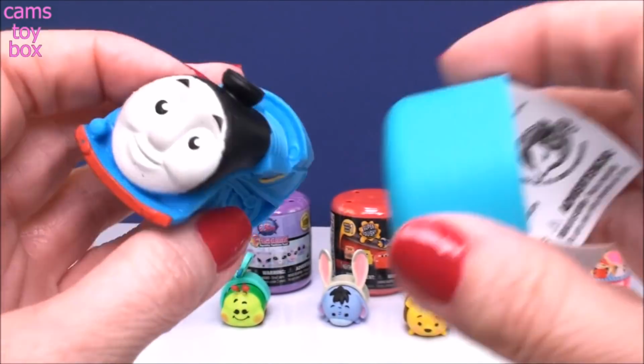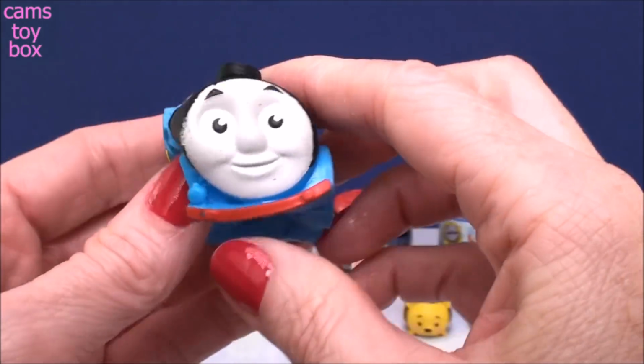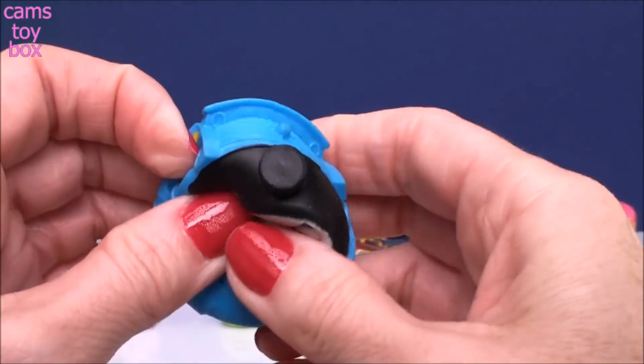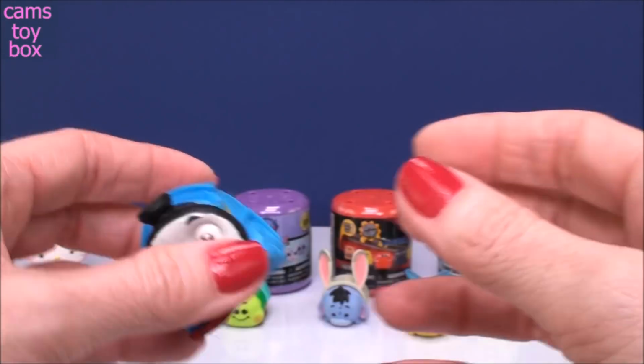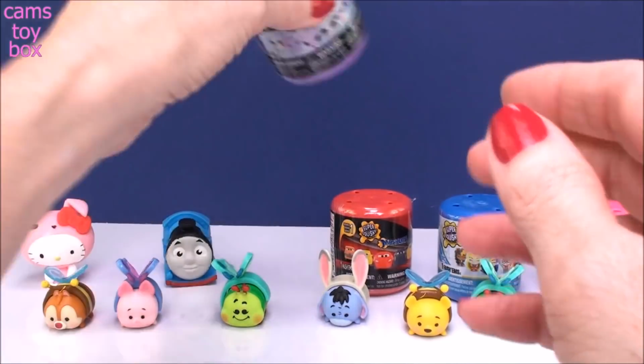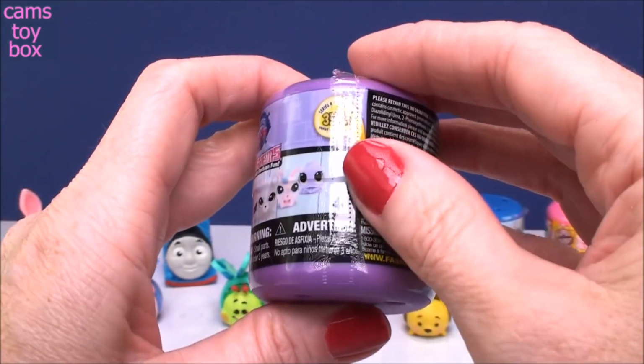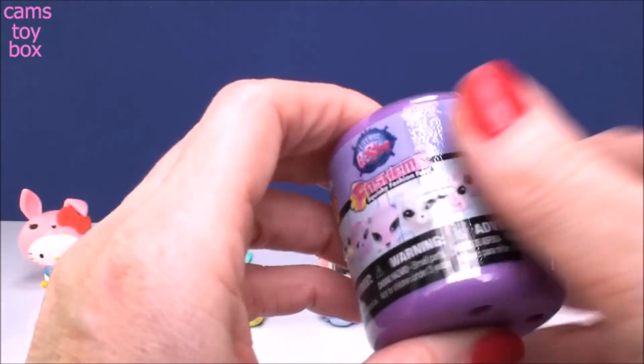And you know what? I'm pretty sure I got this one from Walmart. That is crazy. I've never gotten a fake one before. Definitely not something right with that one. That's kind of strange. I'm not very happy right now. All right, let's move on to the Littlest Pet Shop Fashems from Series 3.